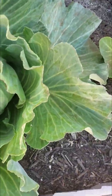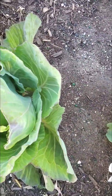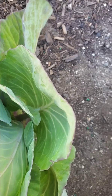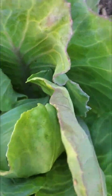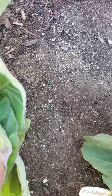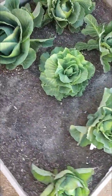Let me see. These are my regular cabbages. Looking pretty good. Is that an aphid right there? I think it is. I just scooped it off. Any more in there? That might be one. Darn it. That wasn't bad though, you guys. I don't see any others. I'll be looking through them.